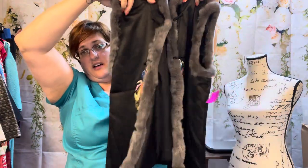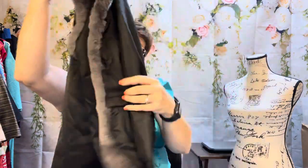fairly confident that that is real fur. I believe it's rabbit fur. That's just like amazing. Dry clean it says, but I don't know.